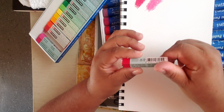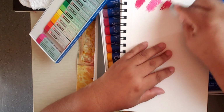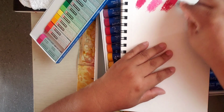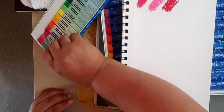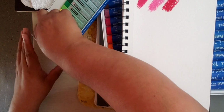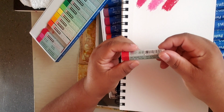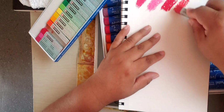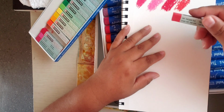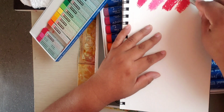This is Cat Red Deep Hue. So this is not the real one, but it is a pretty color. It is a beautiful color. This one is Cat Red Pale Hue. A lot of hues. I don't like that.